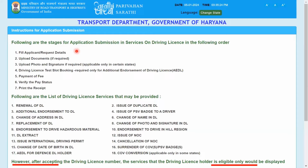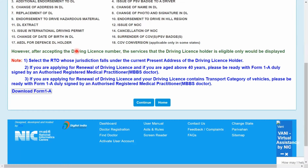Now, what you have to do here after this is click on the instructions for application submission. When you scroll down, it shows that you have to select the RTO under whose jurisdiction the present address of the driving license holder falls. This is very important. For example, if you're residing in sector 1, the RTO is RTO 98, whereas if you're residing in sector 2, the RTO is HR 26. So make sure you choose the RTO where your address falls.